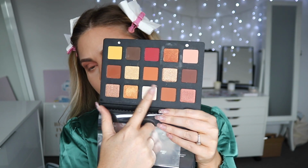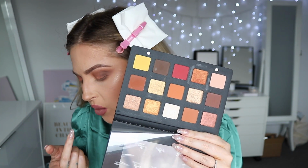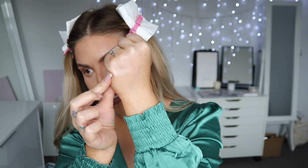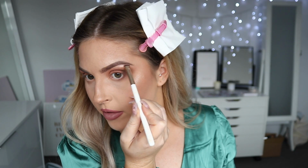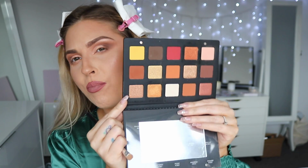This is actually a really pale, frosty white with a little bit of a goldish throwback. I rub it onto my hand there. I don't even know if you're going to be able to tell on camera. It's super blinding. I'm going to pop that underneath my brow bone. So pretty. Now I'm going to take the shade Bronzage. Is it Bronzage? I don't know.